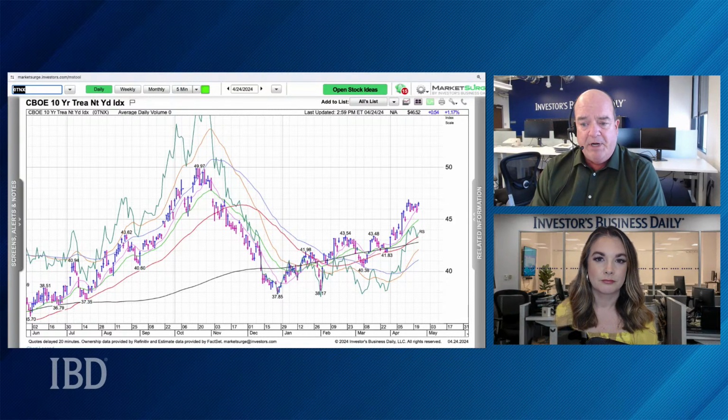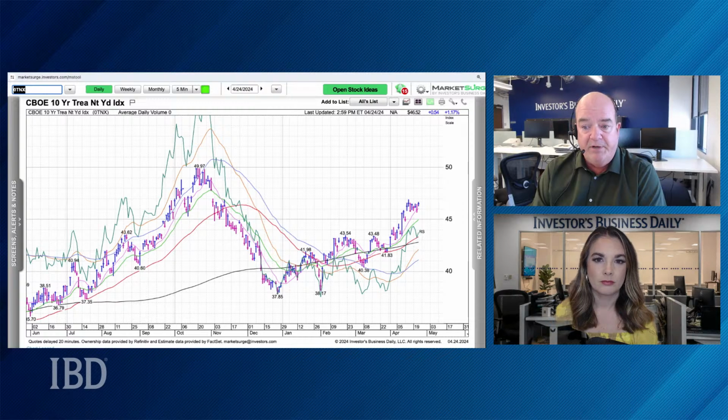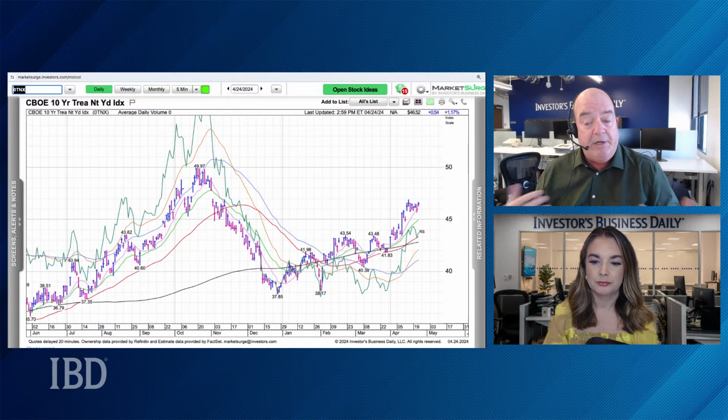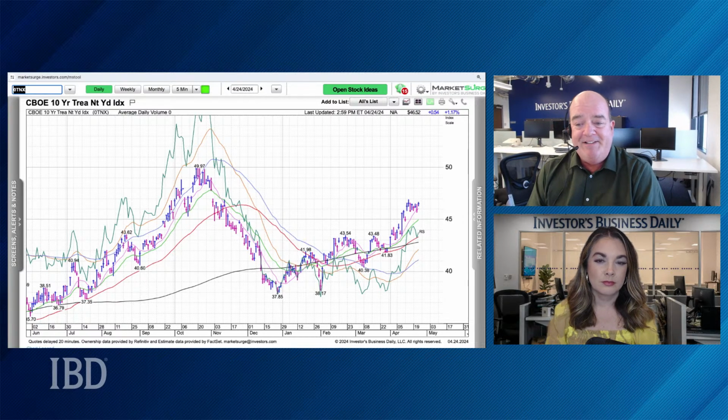But I think the market is getting used to the fact that interest rates could stay higher for longer, and rate cut expectations have certainly faded quite a bit for the Fed. And if this economy continues strong and the job market continues to stay strong, that's not going to help the Fed's fight against inflation. We're not talking about rate increases at this point, but certainly this stubbornly high 10-year yield has been a headwind for the market.